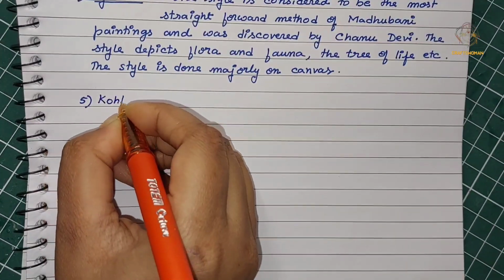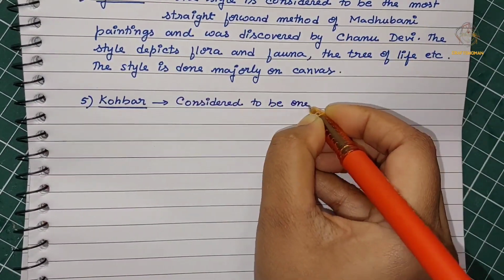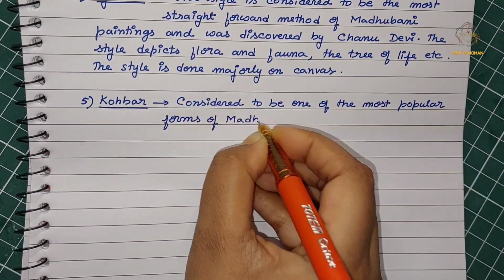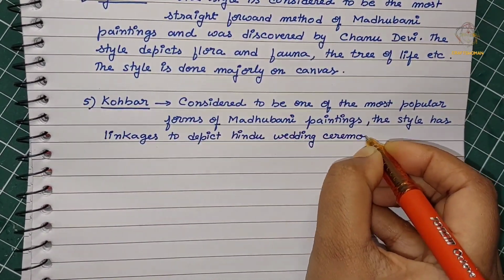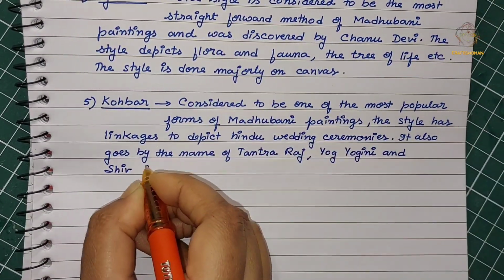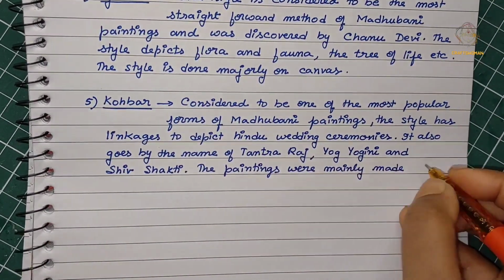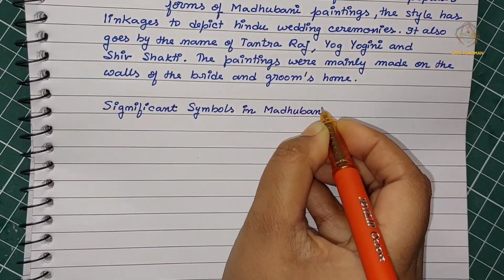Kohbar. It is number 5th and the previous one was number 4th. Considered to be one of the most popular forms of Madhubani paintings, the style has linkages to depict Hindu wedding ceremonies. It also goes by the name of Tantra Raj, Yog Yogni, and Shiv Shakti. The paintings were mainly made on the walls of the bride and groom's home.